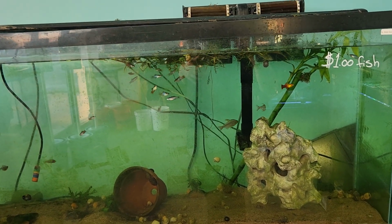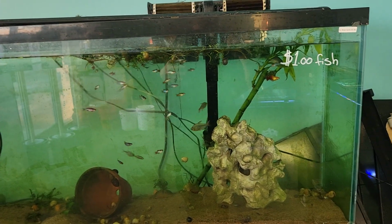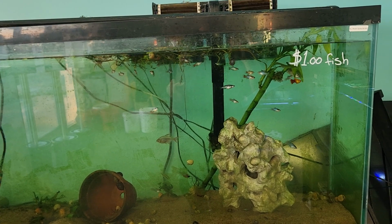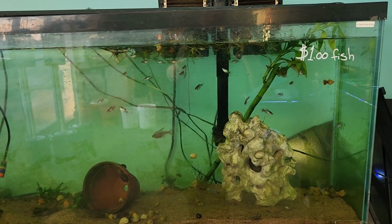The other day we sold some nice huge angelfish for $1, some really big cories for $1, big tetras, Colombian tetras, Buenos Aires tetras. I mean, just anything, platies, swordtails, whatever, just for $1. And this is just a pile of junk here that I need to get straightened up.